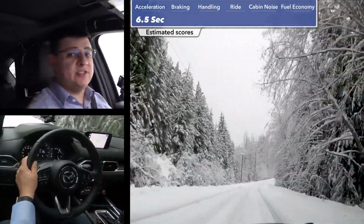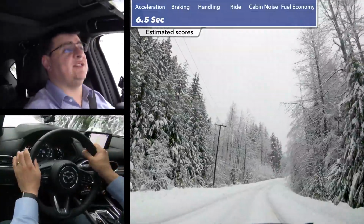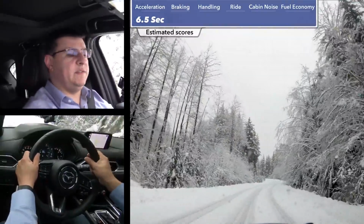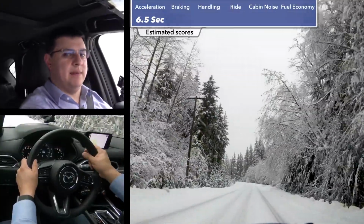That's because we get the same engine under the hood. The two vehicles are close in terms of overall curb weight. This is actually a little bit heavier than that Mazda 6. But we have all-wheel drive available, and if you choose all-wheel drive, you're going to be able to apply all that power more easily than in the Mazda 6.